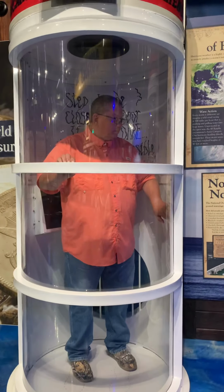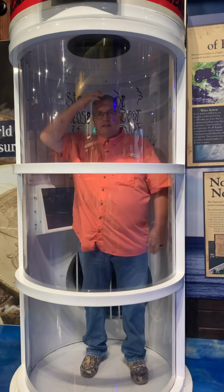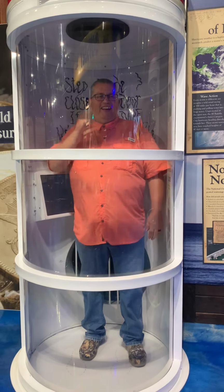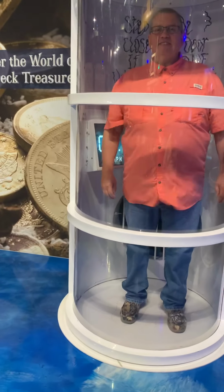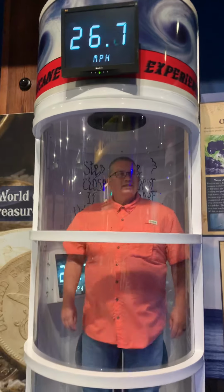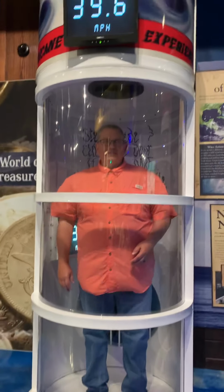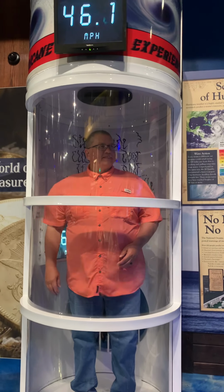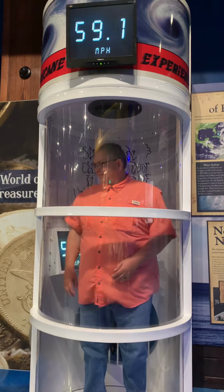Claustrophobic? It's not claustrophobic. This is a hurricane chamber. You stand there, and then over there it shows how fast the wind is going. Move, Jeff. Oh, up there? Yeah. Okay. I got up to like 160 something.